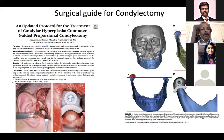Really, we are getting into a digital scenario. So you have a guide. The guide will tell you where to cut and how to shape the condyle. That's the beauty of it. So it will plan exactly. You can remove this much and make it symmetrical to the other side. So you can use a guide. Next one.